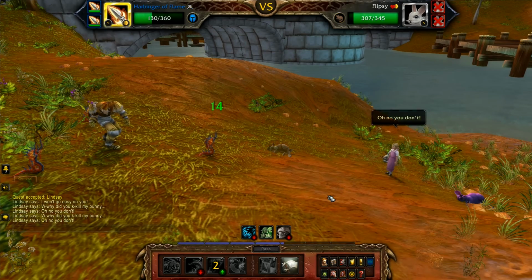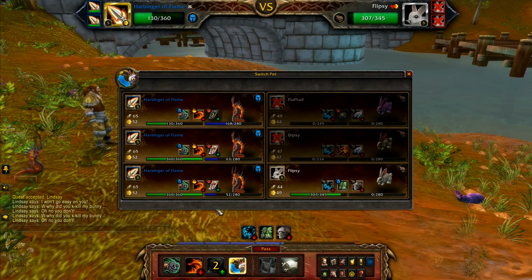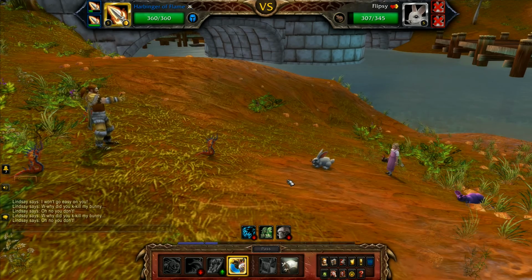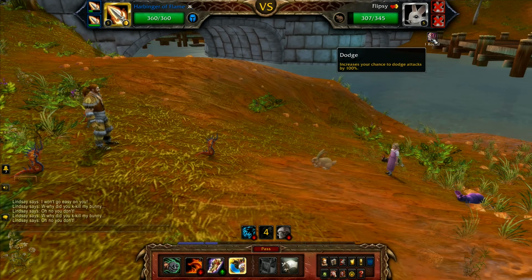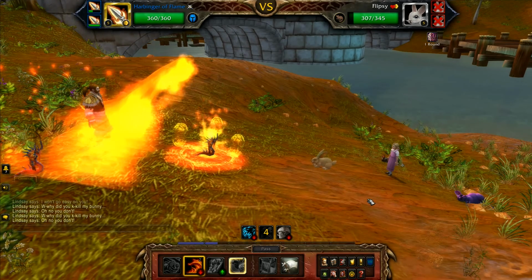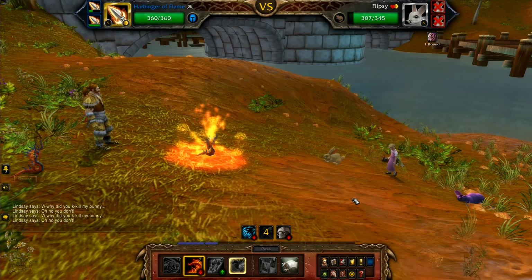Right, I definitely need to swap my pets over, because this one's taken out 2 of them. Don't forfeit, I need to switch pets. So I need to switch over to this one over here and do 1 hit with this one. He's gone... increase your dodge. Is he going to dodge? Do you dodge the Magma Wave? Let's see. He dodged the Magma Wave.